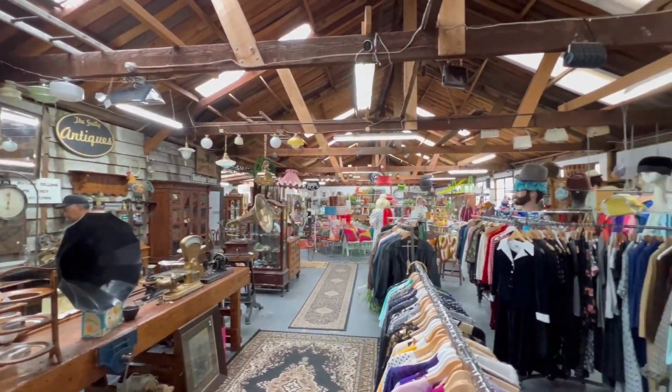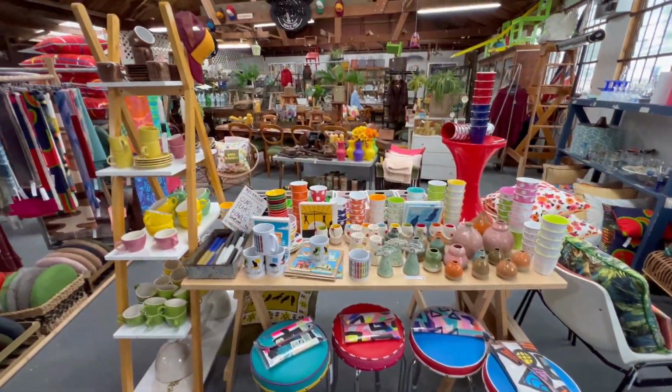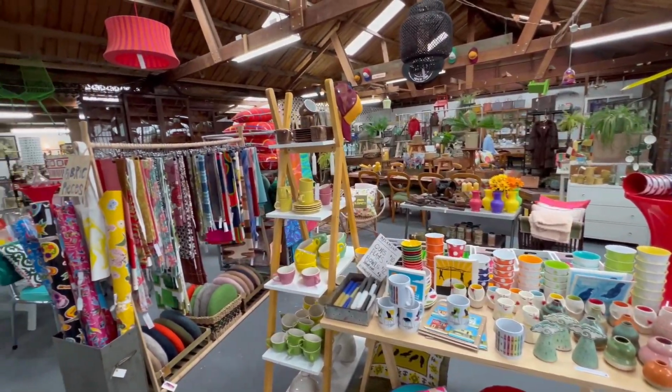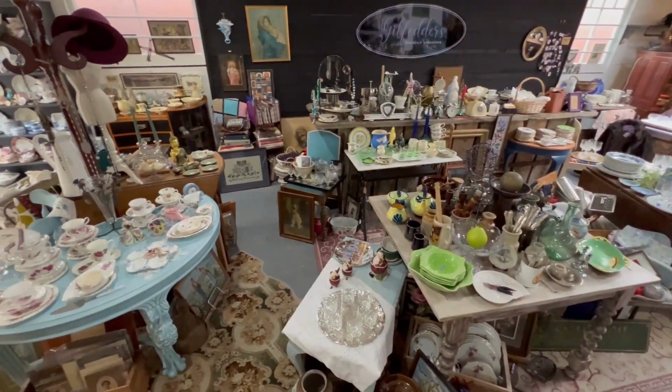Eight different traders with business names like Vintage Wonderland, Tiger Vintage, Junk and Disorderly, Gilfedders, Blue Scarlet, Bella Bean, and Grimstone and Treacle are all under one roof at the Woolston Emporium.